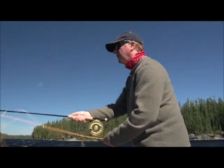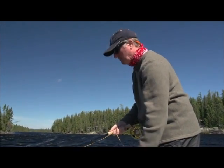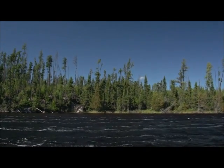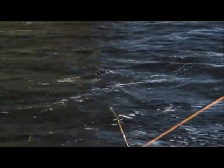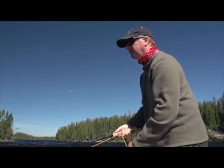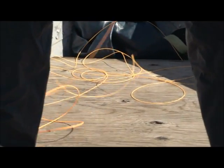So one of the things you'll probably notice, I'm using a sidearm cast, but I'm not going directly perpendicular to this weed bed I'm fishing, even though the wind's coming this way. What I'm doing is I'm casting about 10 to 15 degrees up. And what that does, it allows the fly to sink because the fly line's being pushed literally on the surface by this wind so fast that it's pulling my fly out of the kill zone. And I want the fly to be at least 6 inches under the water. I'm using a floating line here.